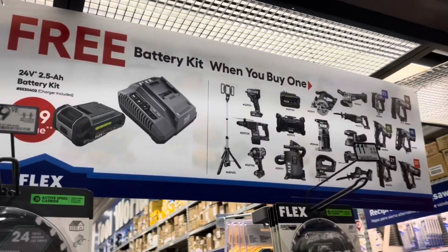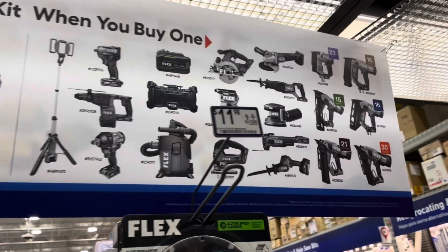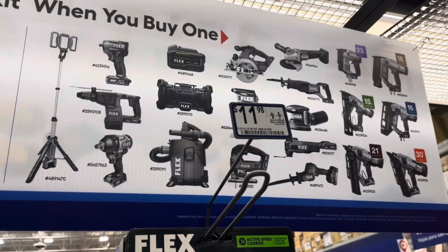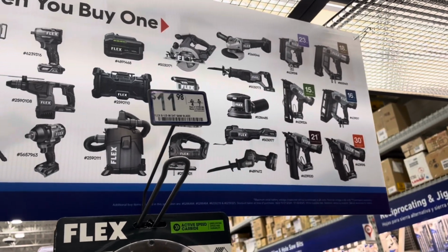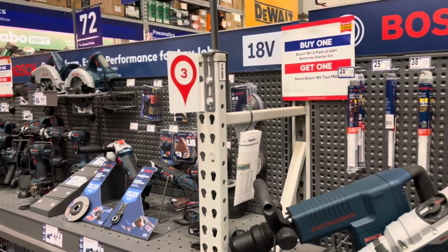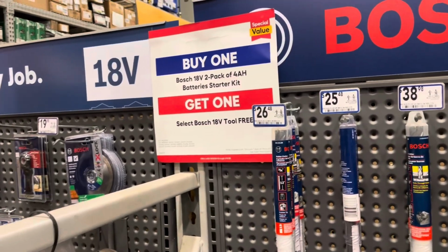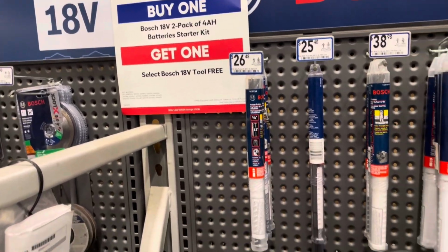This is the Flex deal where you get a free battery kit, which is a 2.5 amp hour battery kit. And you can pause it here, guys, if you want to see what tool you'll get for free, but I'm not going to list all these. They had all these ones up here listed. Next, with Bosch, you're going to buy one 18-volt 2-pack of 4 amp hour battery starter kit, and you're going to get an 18-volt tool for free.